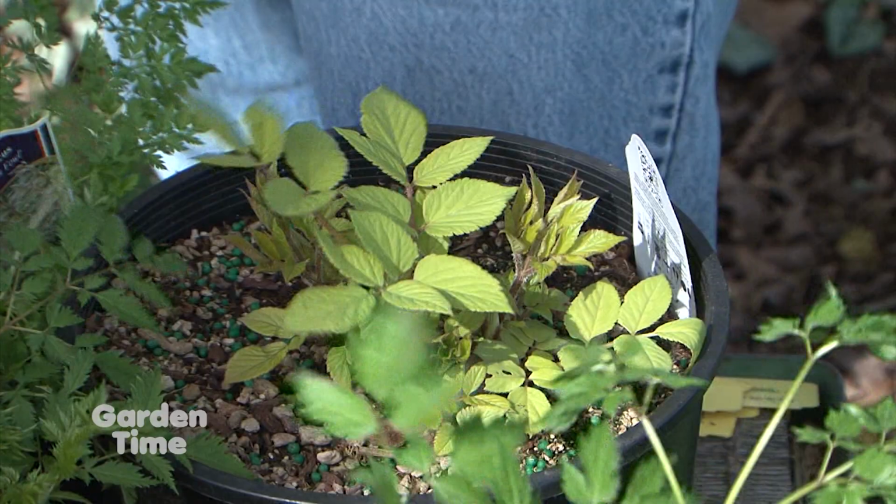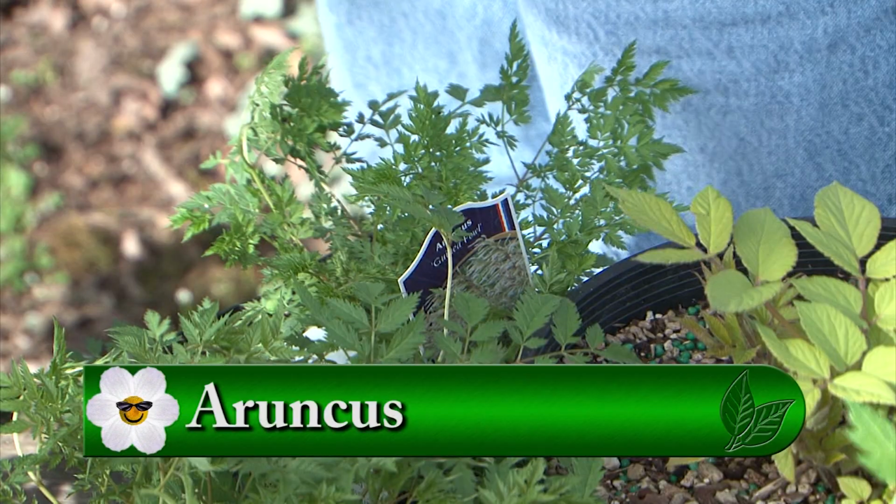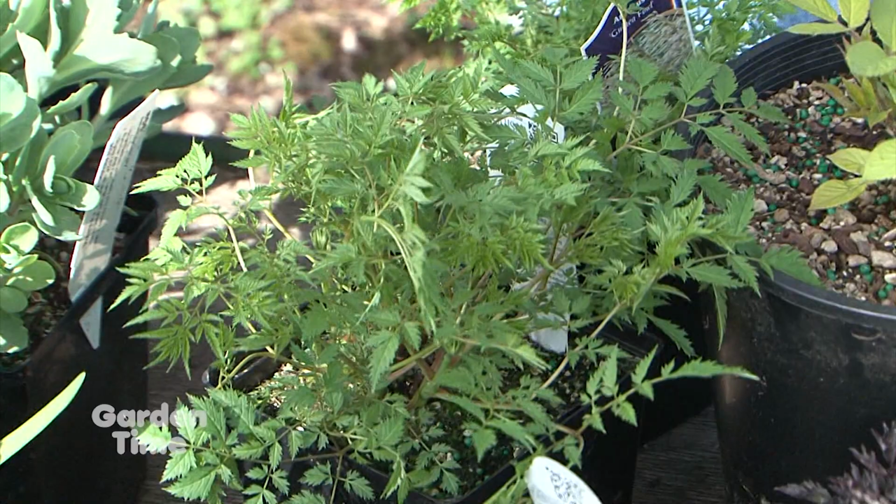Then these look like ferns, but they're not. They're not. That's what I love about these. These are Aruncus, and actually I like Aruncus better than Astilbes. They don't have the color range when they do bloom that an Astilbe does. They have little creamy white flowers. But they're much more drought tolerant, and they're much more versatile. You know, the Astilbes, they get too dry, that's the end of them. But I just love these.